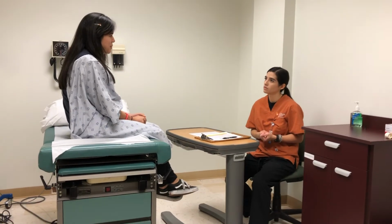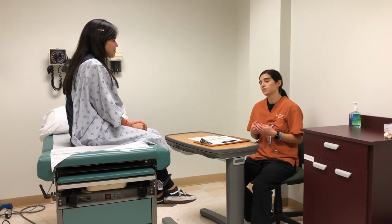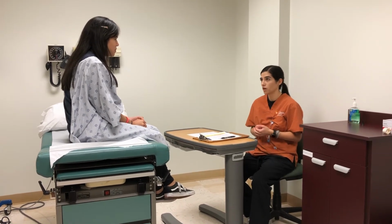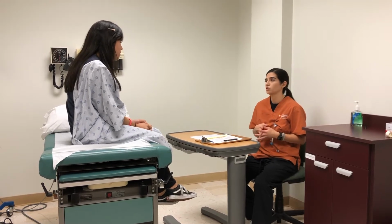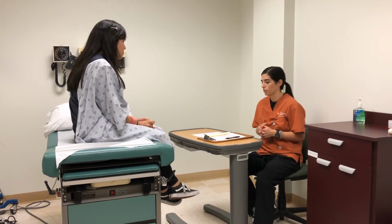Is this gonna hurt my baby? So there is no information saying that your baby can get it through direct contact, but however it can lead to rupture of the baby's membrane, which leads to preterm birth and low birth weight.